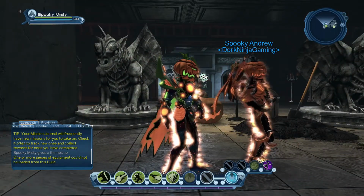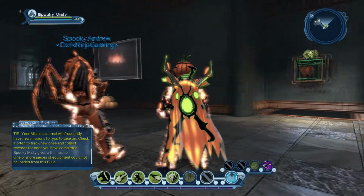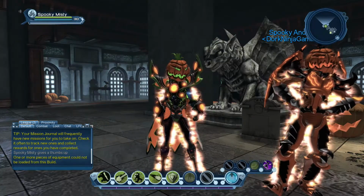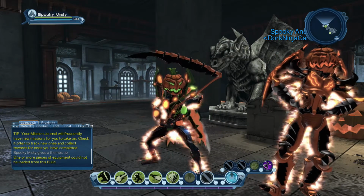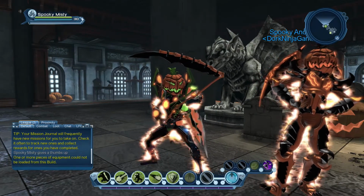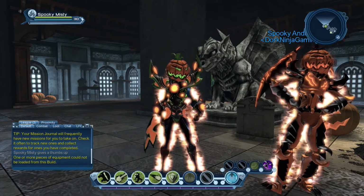So, I've got the giant shoulders that work well with my big evil pumpkin head. I thought the back looked really cool because of being able to bring in those different colors. So I think I look appropriately evil with my giant scythe. Reapers, scythe, I'm coming to get you.